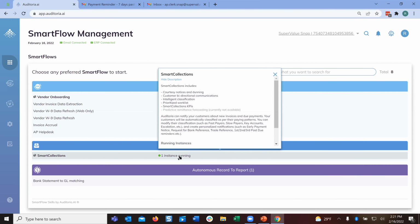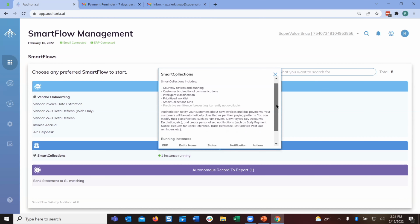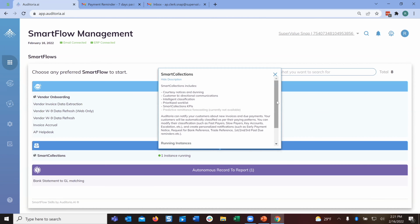And we can see that when we hover over any one of these, we see a description of what the skill is doing. In this case, the bots are going to be sending out courtesy noticing and dunning. We're going to manage that bi-directional communication, right? If you walk away with anything today, I want you to walk away with that. Our ability to manage that bi-directional communication, we really feel is superior to anyone out there in the market.